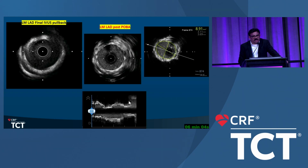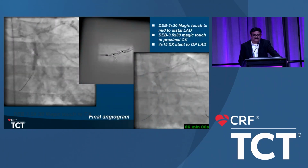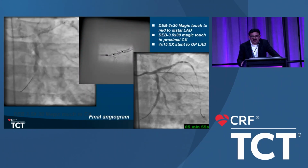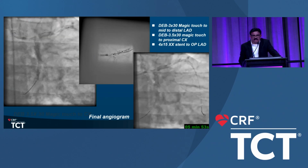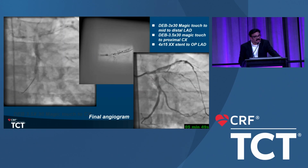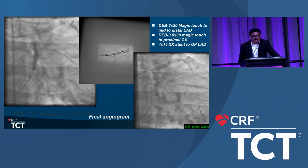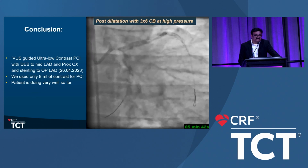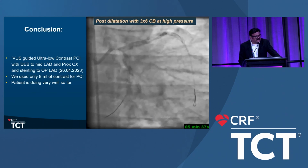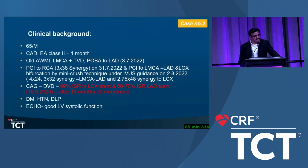LM-LAD pullback, we got an area of 8.91 in the LM, post LM, and we could see that we just used a drug-eluting balloon, Magic Touch, 3 into 30 to mid to distal LAD, and to the proximal LAD, we used it in circumflex 3.5 into 30, but we have to use a stent because of the fracture there in the LAD. That is the final result we got, and post dilatation into 3 into 6, we used only 8 ml of contrast because of the high creatinine. Patient was not on dialysis.